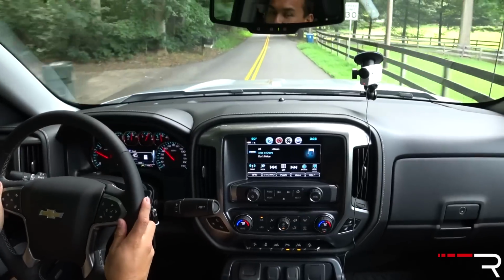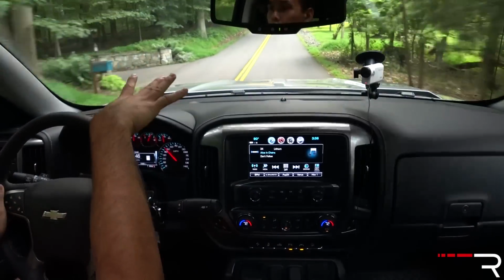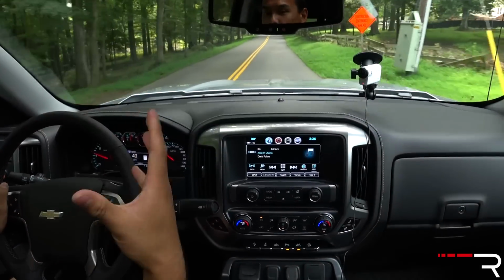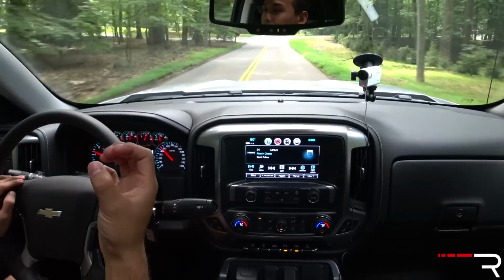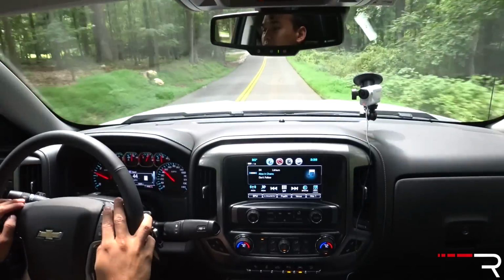I love the seating position you get. The view from the driver's side is just imposing. You have this big hood that's right there, big side mirrors so you can see out of the sides pretty well. And it is a very large truck. It's very wide. This thing's like 80 inches wide. So on a narrow road like this, if you guys aren't comfortable driving a big truck like this, you're going to be a little bit intimidated. But once you do get it down the road, it's really easy to manage this thing.